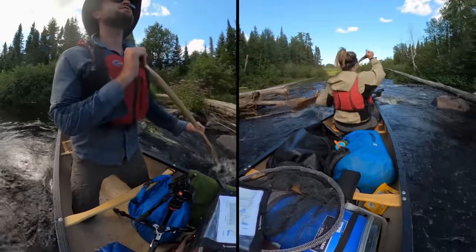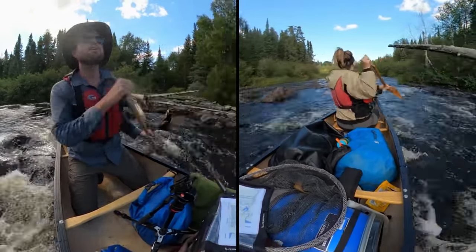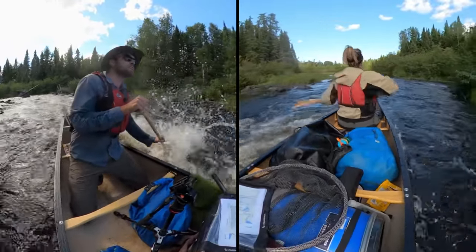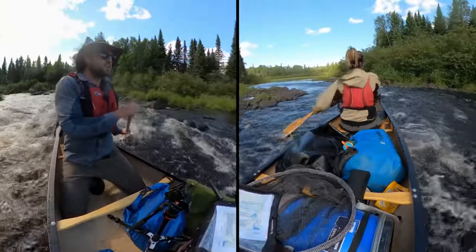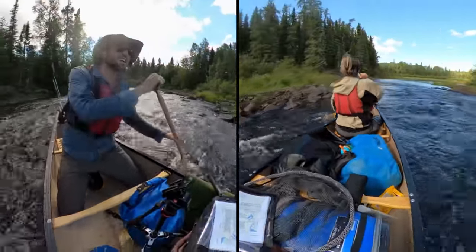Yeah, it looks good. Okay, get ready to, yep, cross draw, cross draw, cross draw, cross draw, cross draw. Yep, good. Okay, we're going left. Cross draw. Good job. Oh.